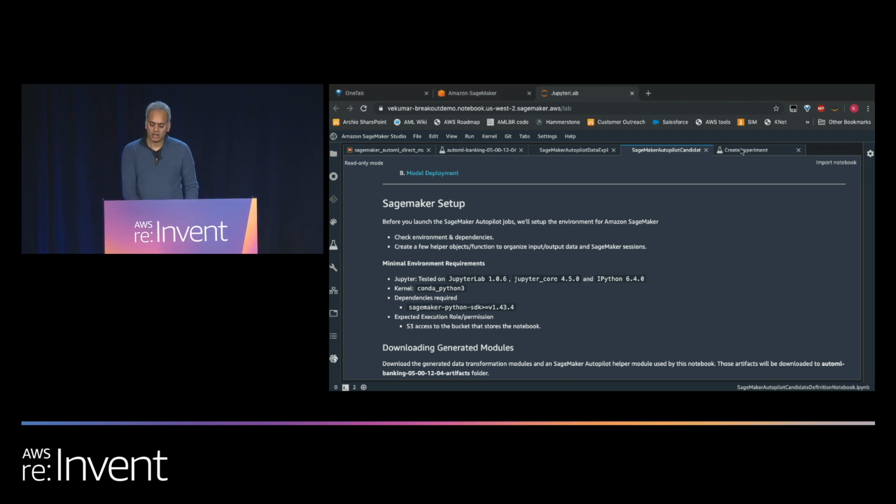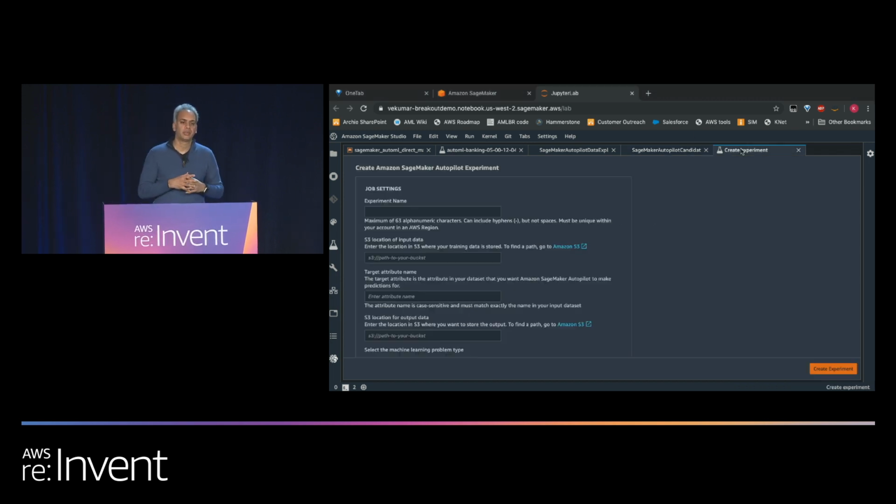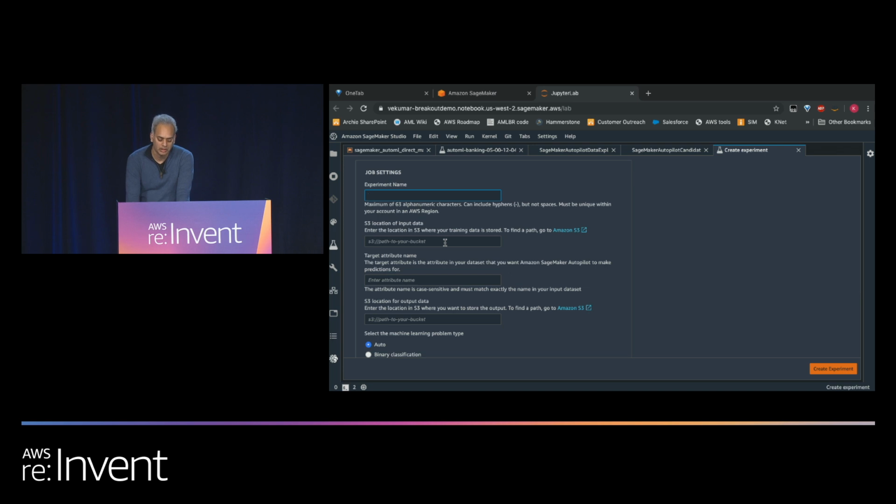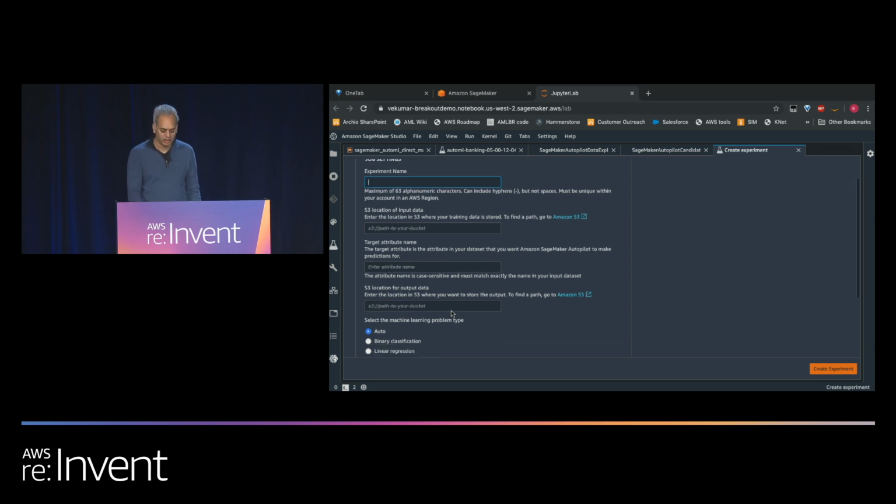So if you look at creating an experiment in the SageMaker Studio environment, you can create this Autopilot experiment simply by specifying an experiment name, providing the location of the input data, and your target attribute name. So essentially, you want to be able to specify the thing that you want to predict, and then the location for the output data. And literally, these are the only things that you have to specify as part of the machine learning process, which means that it's pretty simple.